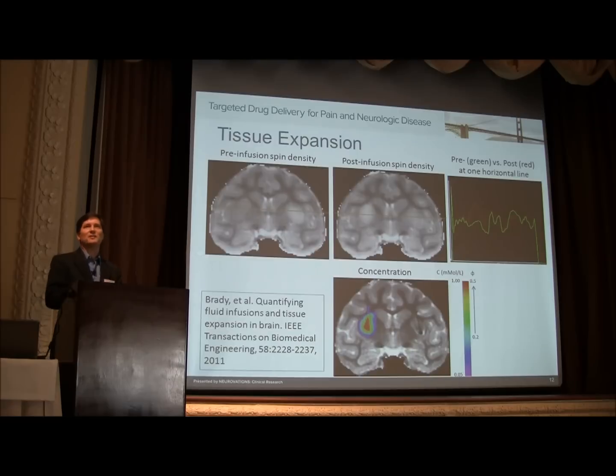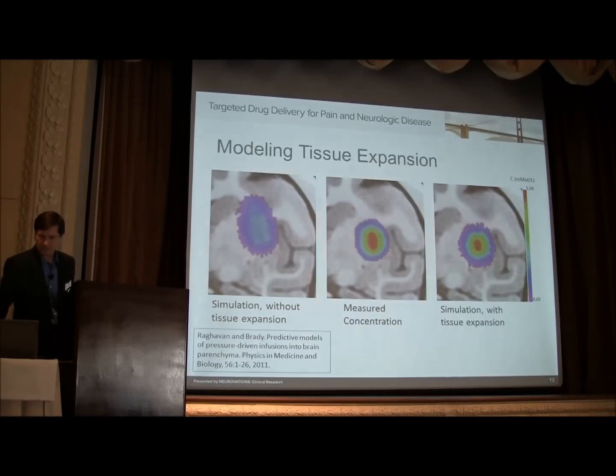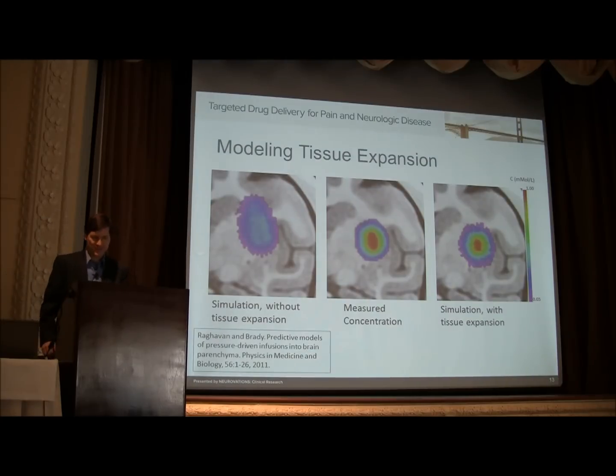So that tends to tell us that there's more water there, tissue is being expanded, the extracellular space is pushing apart, there's more fluid, and that tracks nicely with this extracellular pore fraction that is predicted from this concentration enhancement. Okay, so what does this mean if I want to understand what's going on and model it? Most of our prior work, we assumed we were looking at infusions into white matter. We assume the white matter expands, it certainly does, and that's in the model, but the gray matter does not. And that's appropriate for large white matter infusions.